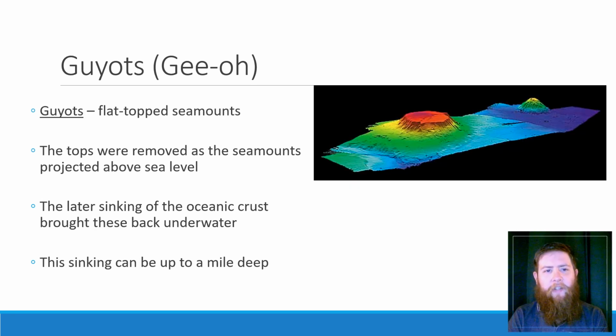Guyots, these are flat-top seamounts. And what happens is as these guys get above sea level, the tops are worn down and kind of eroded. As they sink on this oceanic crust, they're brought back underwater, and they can sink down to about a mile deep under the surface. So they started at the surface, and they were above the waves. That's what flattened them out, and then they sunk back down and are kind of stuck there.